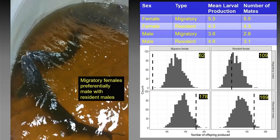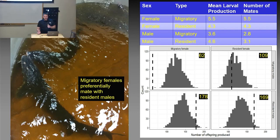Some other things that we can glean from this data, we can say, well, did a transferred female prefer to mate with males that were also transferred, or do they prefer to mate with fish that were not passed? So we looked at all of those combinations.